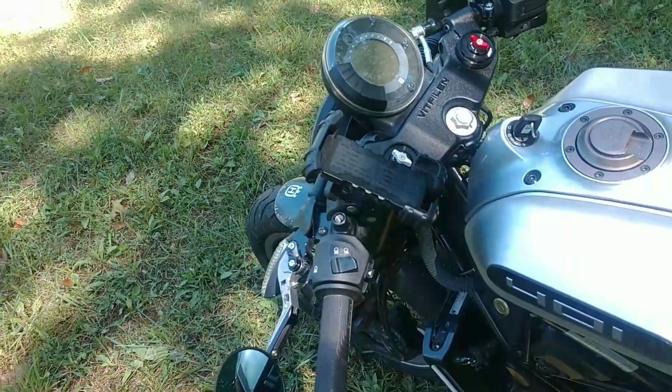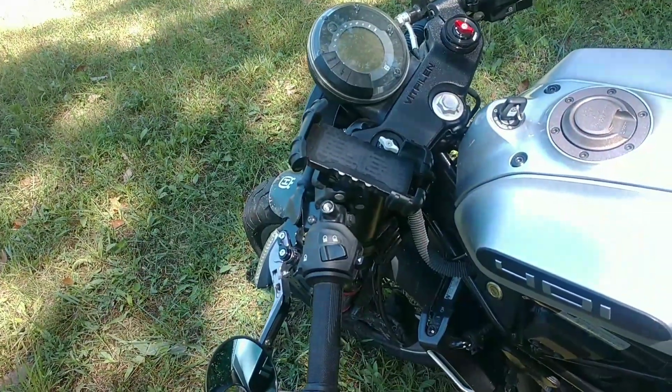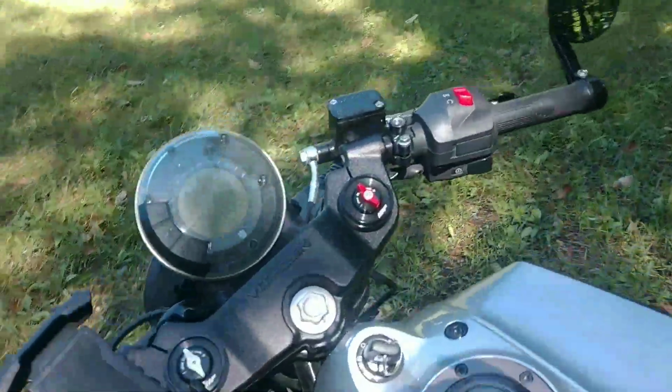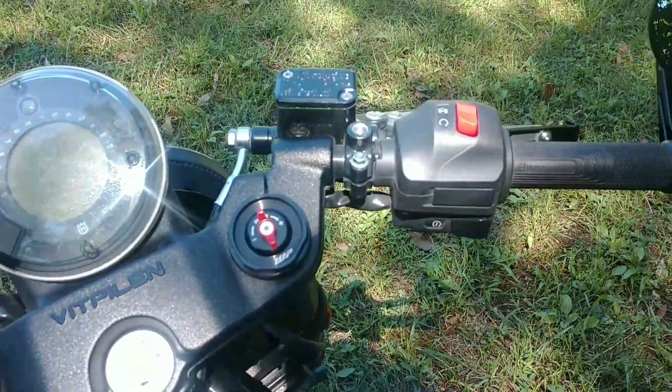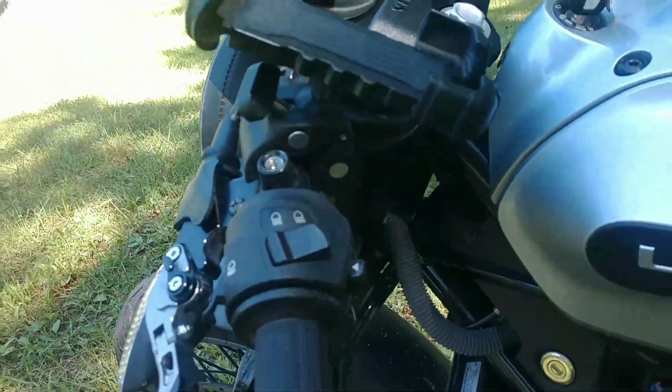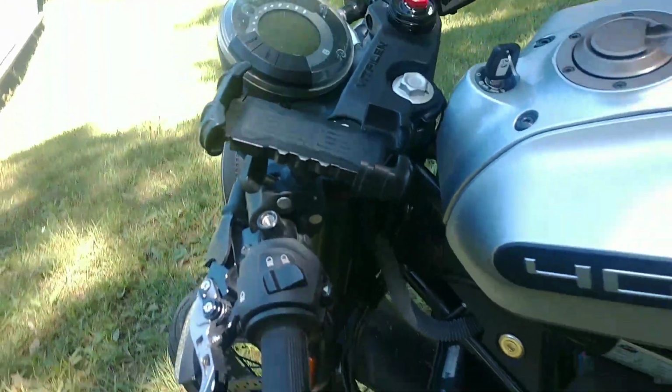It's never gotten loose, it's never fallen off or anything, and if you have this bike, you'll realize there's no place to put a cell phone with the clip-ons. It's pretty freaking cramped. But this has been a great option for me because it's kind of like a C-clamp deal.